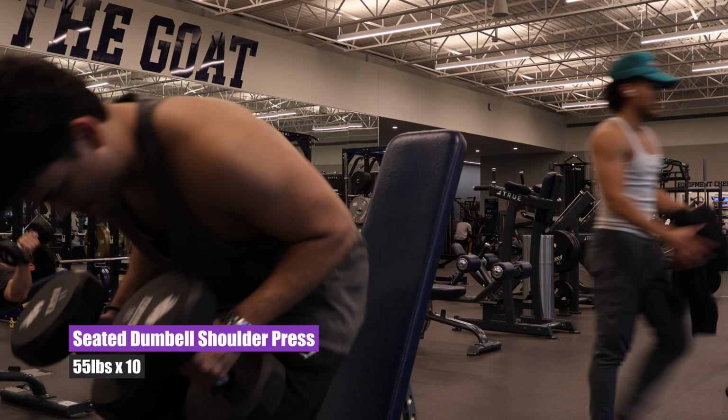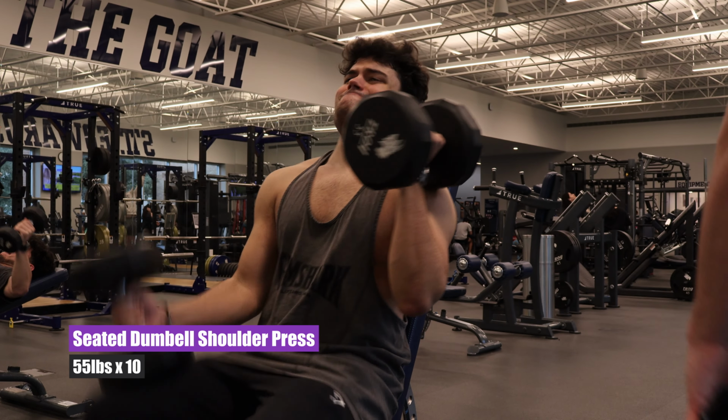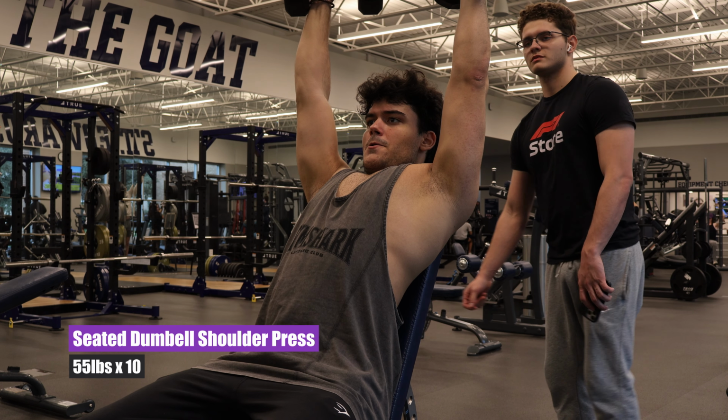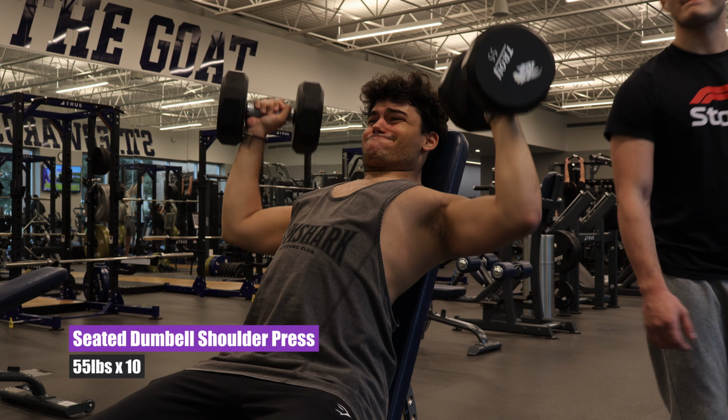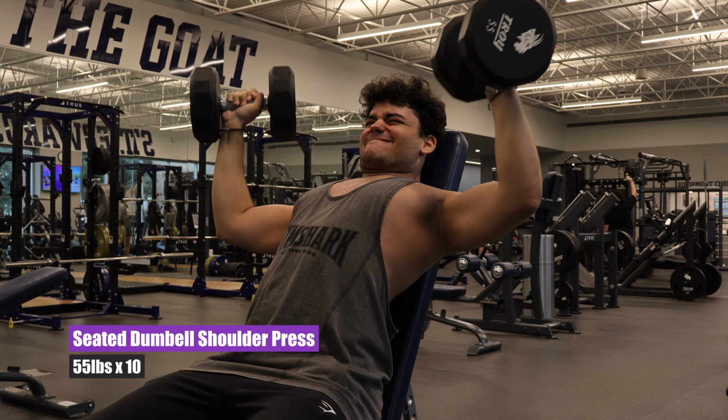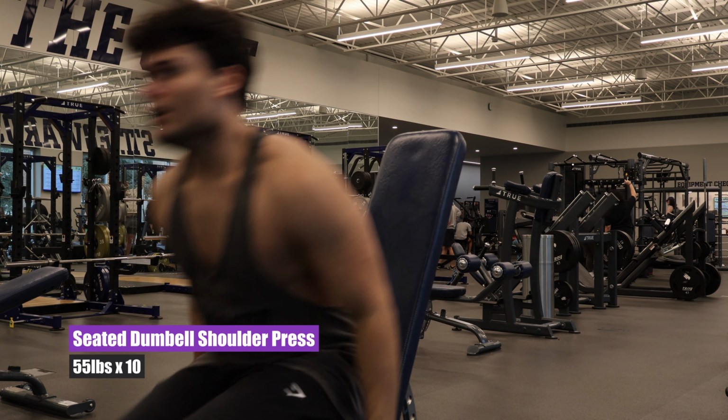Different angle, throwing up the 55s. Lightweight, baby. See, you don't want too much of a back arch, but I think here I might be arching it a little too much, getting that upper chest a little too much activated. Hitting absolute failure as we do always. No drop sets today, unfortunately.